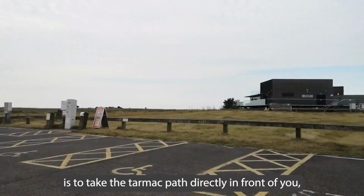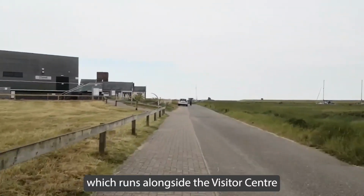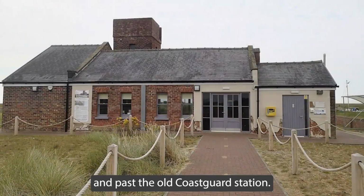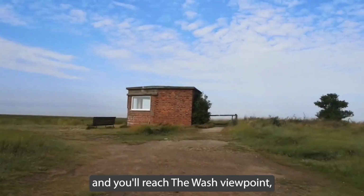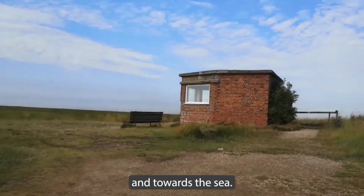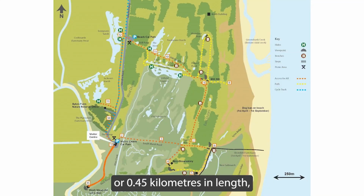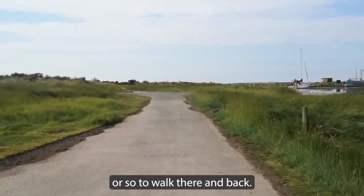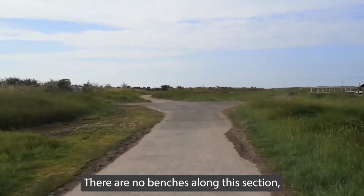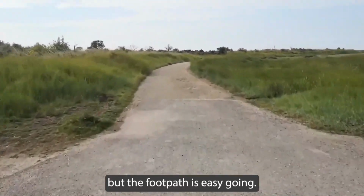Option 3 is to take the Tarmac Path directly in front of you, which runs alongside the visitor centre and past the old Coast Guard station. Follow this all the way and you'll reach the Wash viewpoint, which looks out over the salt marsh and towards the sea. This path is approximately 0.3 miles or 0.45 kilometres in length, so the average person might take about 15 minutes or so to walk there and back. There are no benches along this section, but the footpath is easygoing.